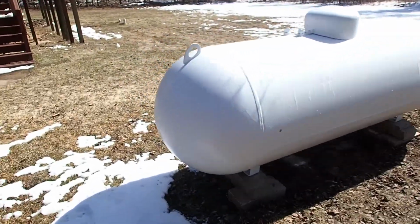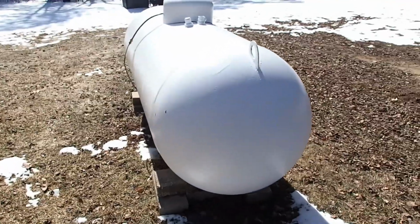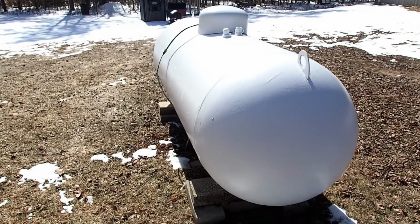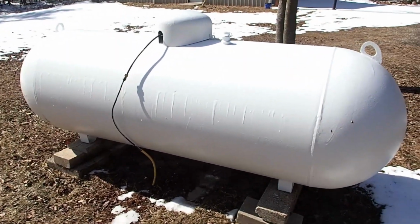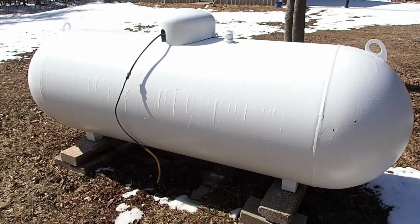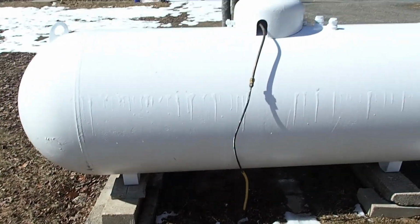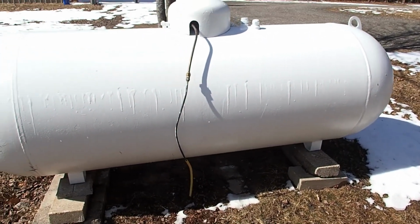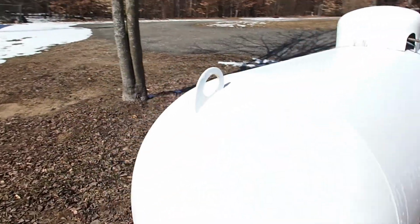Okay, so let me do a little video real quick on what I'm learning about propane. This is the first house I've ever had that's run on propane. Everything else has been natural gas, because again, I came from the city. Coming out here to the country, propane is the fuel of choice for many. And what I'm discovering is, it's expensive.